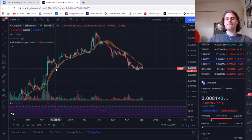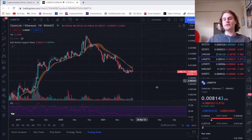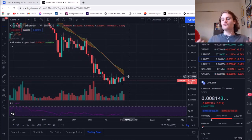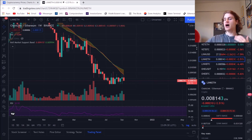We can see all the way back in October of 2019, we were at these same levels, and it does look like we've once again dropped to these levels. We're sort of flattening out. Chainlink's not dropping against Ethereum anymore, and it does look like it's about to test the bull market support band. We're really testing that bull market support band, and if we can get a decisive breakout, Chainlink will probably go parabolic against Ethereum, in my opinion.